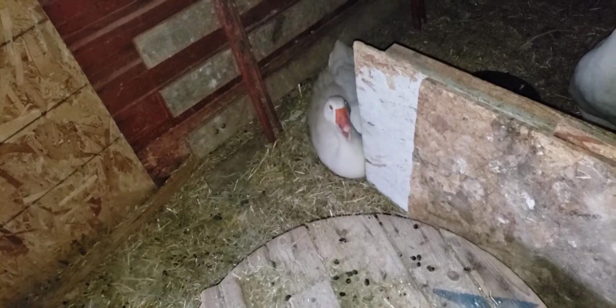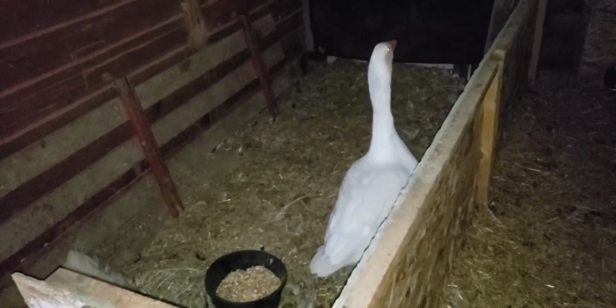So, see? She has decided that she is going to lay. Now, she's pretty protective of that nest. So much so that she won't let Glacier get out. So I gotta help him. Let's see if I find a place to put this for a second.